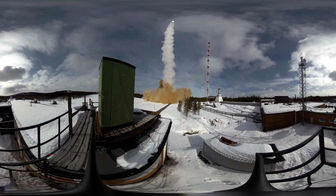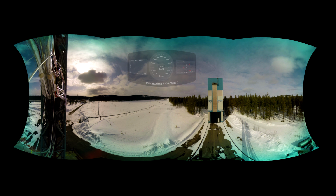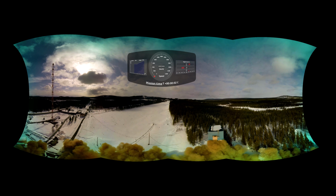8, 7, 6, 5, 4, 3, 2, 1, 0. As the MAXUS9 leaves our atmosphere, it hits around 15 Gs, accelerating to a maximum velocity of 3,600 meters a second, or almost 13,000 kilometers per hour.